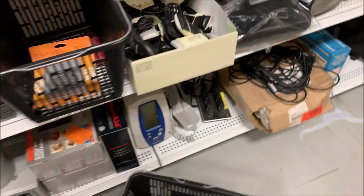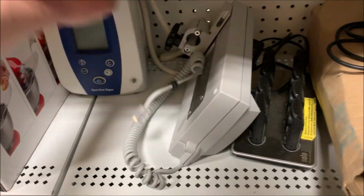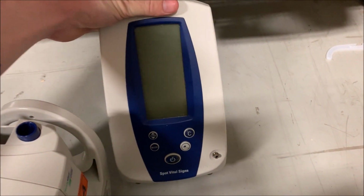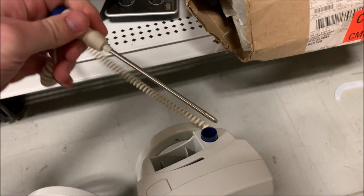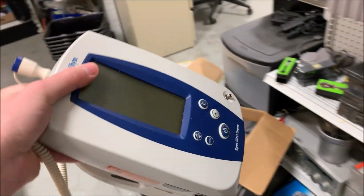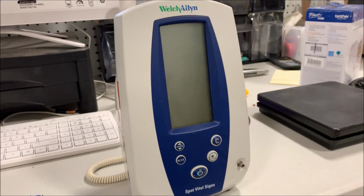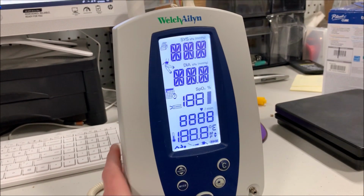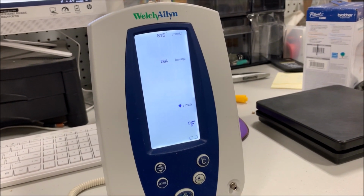And lastly, staying with the theme of medical equipment, it's not this, it's not that, it is this. This is a Welch Allyn vital signs machine, I guess, basically a really big thermometer. You would see it in a hospital. We are caught on something. There we go. I sold it for 60 bucks, plus shipping, so 75 total. It does not have the power cord, but it works. I guess it has a battery in it, so I was able to actually test it.